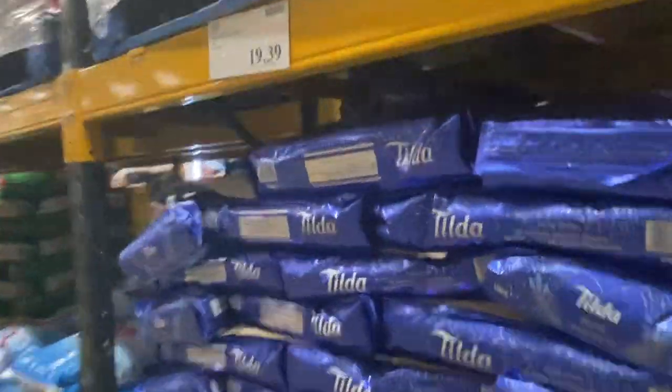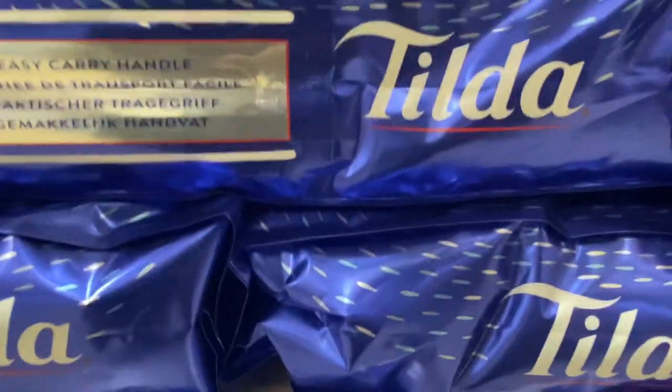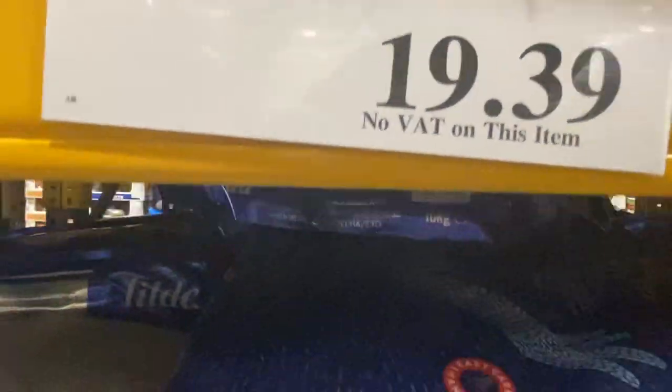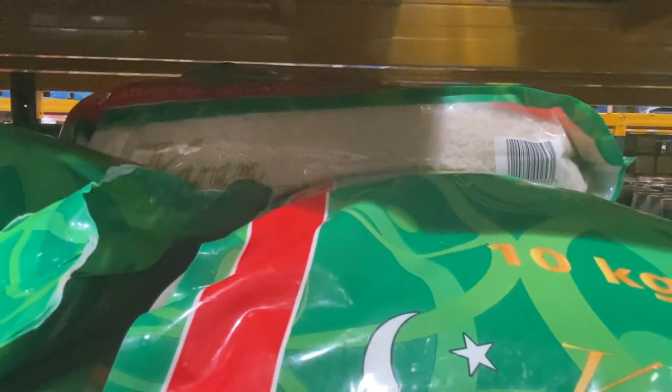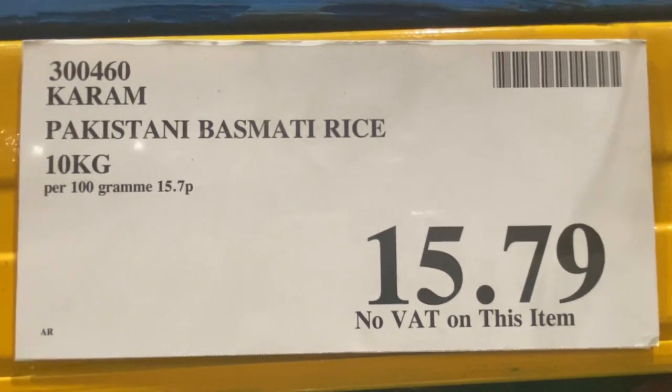And over here, for lovers of rice, you have Tilda. Tilda rice is £19.39, a 10 kilo bag. Over here you have 10 kilograms of Karam rice. Pakistan, okay, this is basmati. Pakistani basmati rice, 10 kilograms, is £15.79.